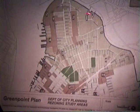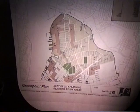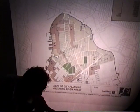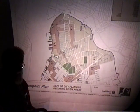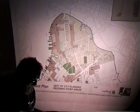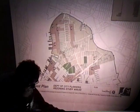All of these are areas that are now being proposed. All of those are areas that are presently being studied or will be studied for recommendation for rezoning by the City of New York. We're proposing that the Greenpoint plan do the following in those rezoning areas.